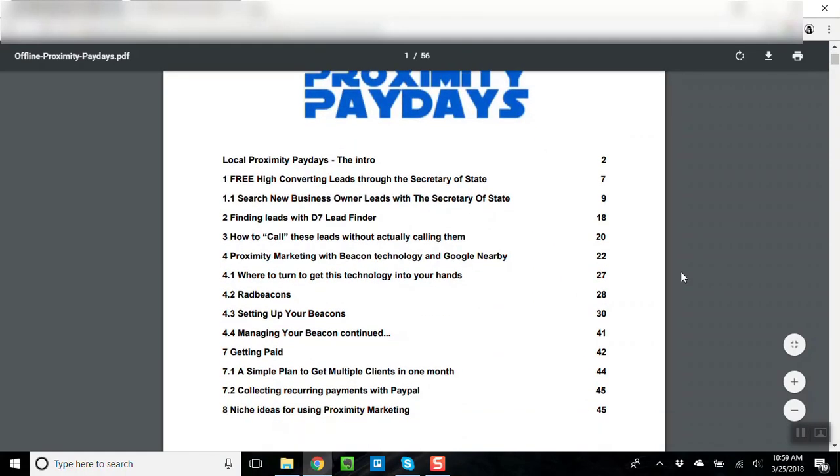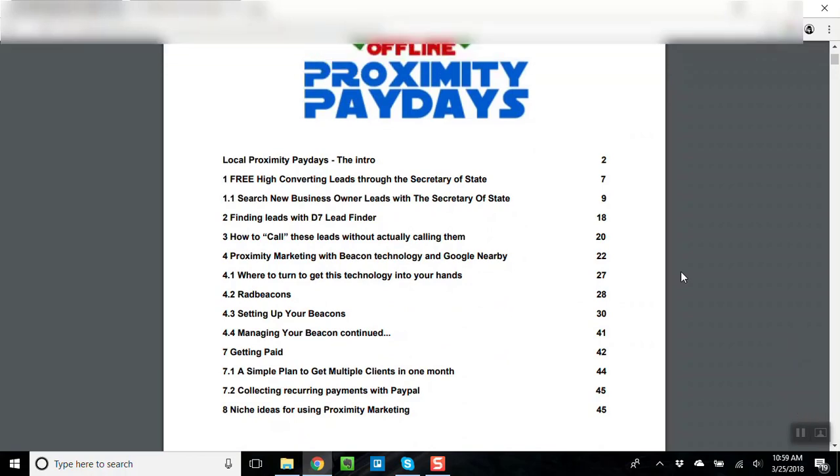The gist of this thing is using leads that you get from the Secretary of State where you live, or if you live outside of the United States, you will have some version of this in your own local government. Basically what we do is we harvest new business leads, okay? So people who have started new businesses. Why focus on new businesses? Well, they're overwhelmed, they need a lot of help, and they don't have things established.